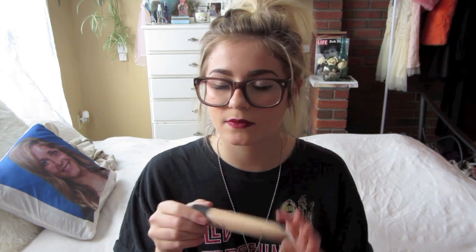Next there is my MAC Studio Sculpt foundation in NC20. Out of all the foundations I've ever had, this has been my favorite. Good coverage, really soft. Nope, doesn't smell good.